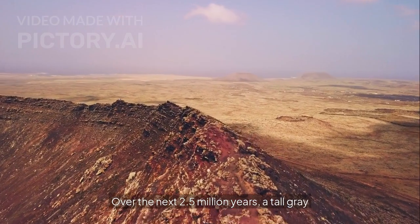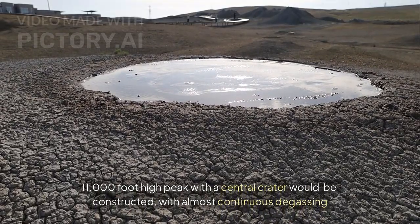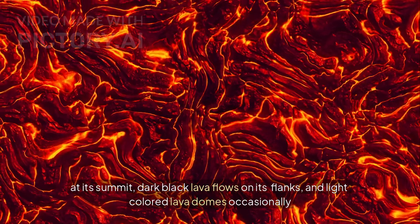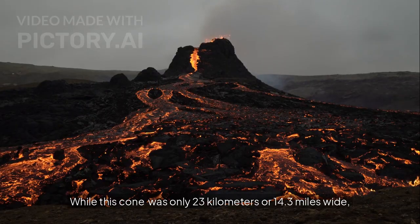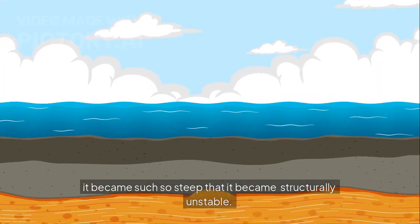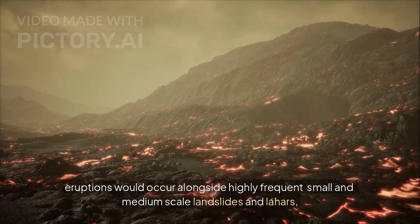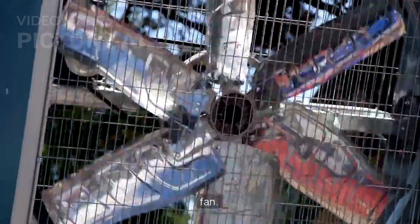Over the next 2.5 million years, a tall gray 11,000-foot high peak with a central crater would be constructed, with almost continuous degassing at its summit, dark black lava flows on its flanks, and light-colored lava domes occasionally dotting its highest points. While this cone was only 23 kilometers or 14.3 miles wide, it became so steep that it became structurally unstable. As a result, eruptions would occur alongside highly frequent small and medium-scale landslides and lahars, with erosion from wind and water distributing this material to form a 70-kilometer-wide debris fan.